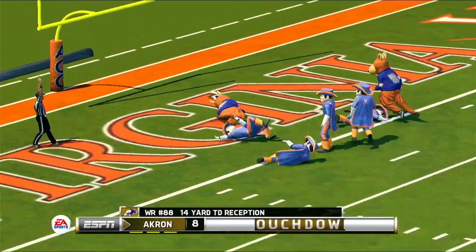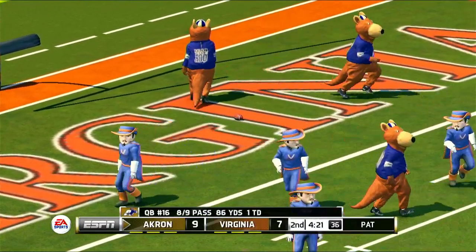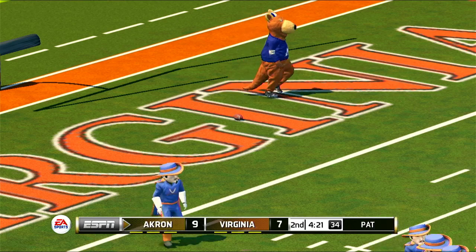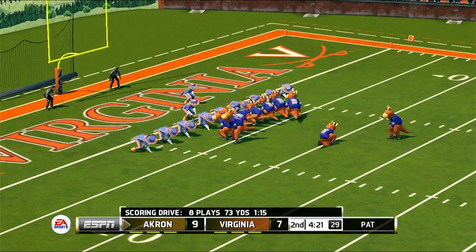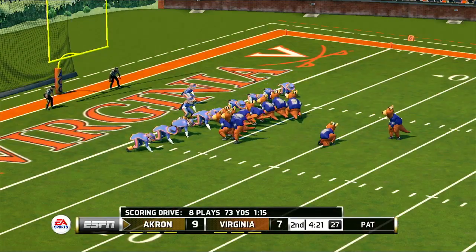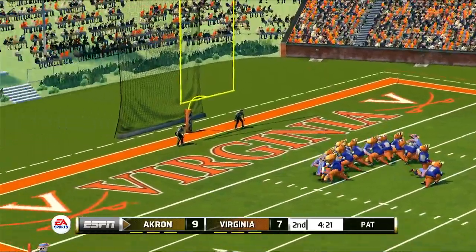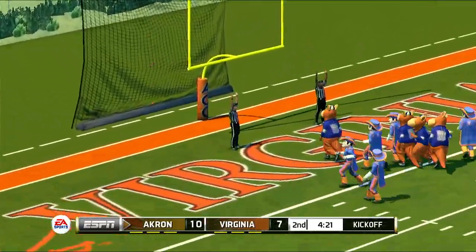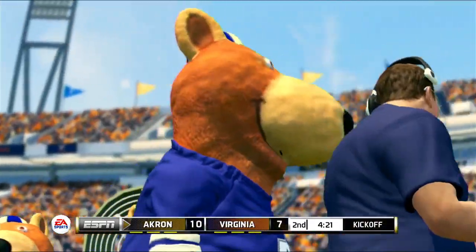Quick throw. Touchdown, Akron. Trying to go up by three. They'll kick the extra point. And he hits the PAT. So that's an eight-play, 73-yard drive. And the result, 7 points.